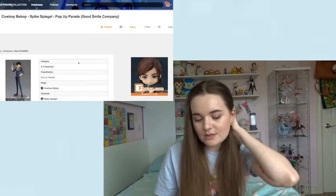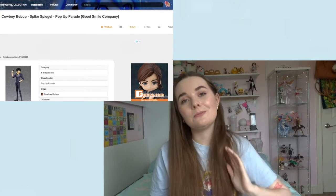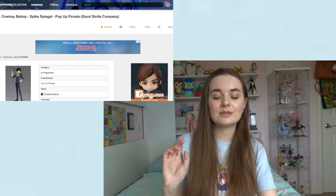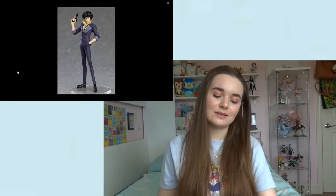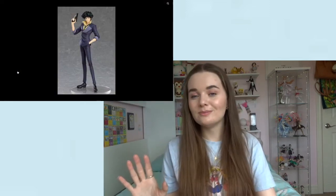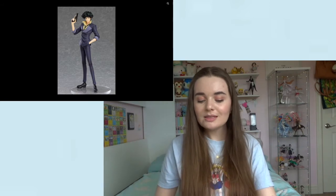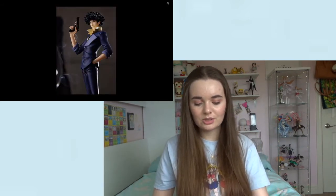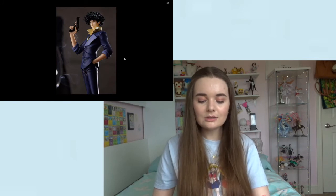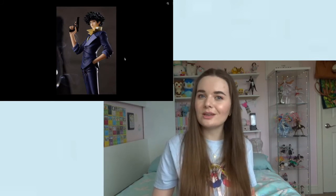Okay, so this is not a draft. This one is up for pre-order. This is the Cowboy Bebop Spike Spiegel pop-up parade. I love this. I love Spike Spiegel as a character, just in general, and this one turned out so nice. Like, there's something about his facial expression and the way that they did his hair. Like, look at that, come on. Does he not look really freaking awesome?